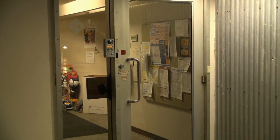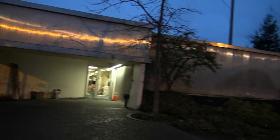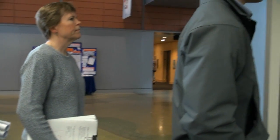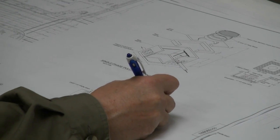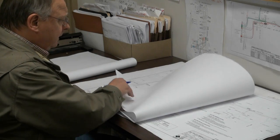Well, our offices are in Redmond, so depending on the time of day, it's a good half-hour drive in here. If you're in the queue for 25 to 35, 40 minutes, and then a half hour back, you've eaten up all of an hour and a half, close to 2 hours, to come in and either drop off or pick up your permit.